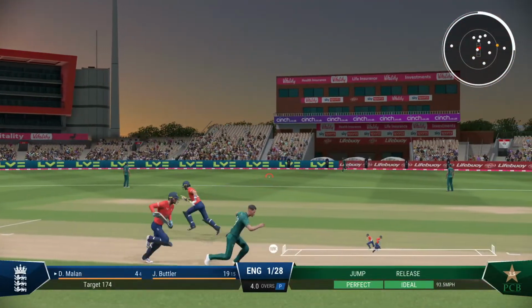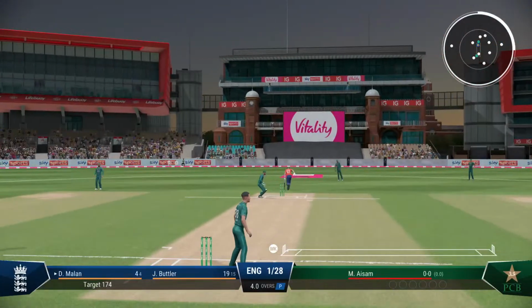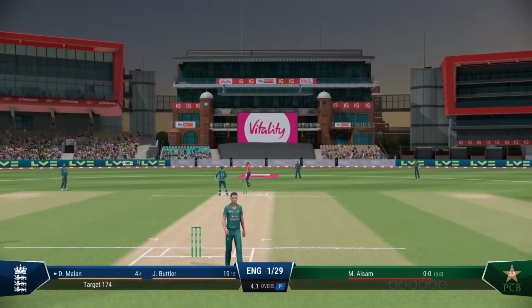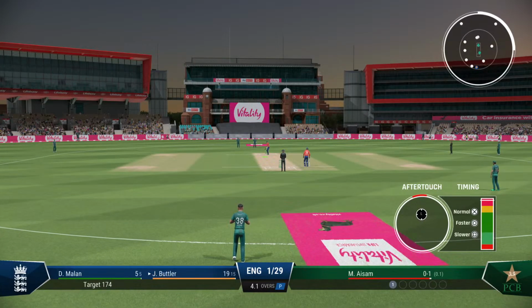Nice shot, runs possible. There'll be one run here for them. Exquisitely done on the front foot. A gorgeous looking drive. Could have been worth more.